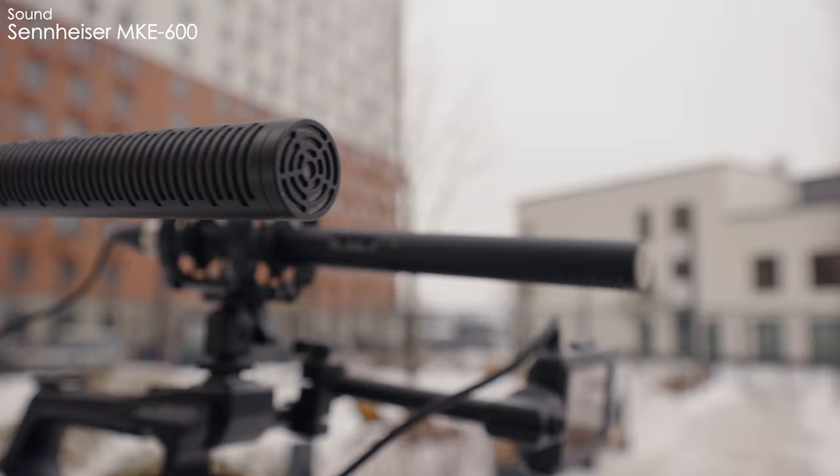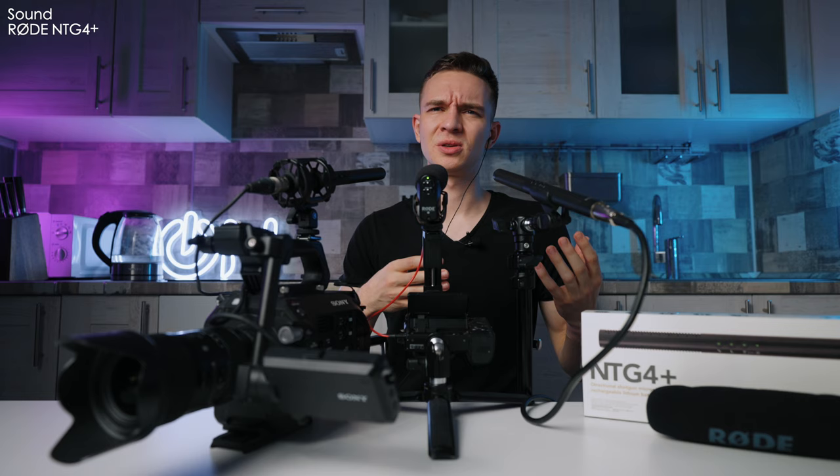So guys, now let's talk about the sound quality. Actually, I do like the sound better from this Sennheiser microphone. It sounds more bassy, more deep. I don't really know why this sounds so plasticky to me, but maybe it's a feature of this microphone, not a disadvantage. If you play with the equalizer, you'll get pretty similar results. But I prefer this one because I almost never have to mess with the equalizer. So I do recommend this microphone over the Rode NTG4 Plus.